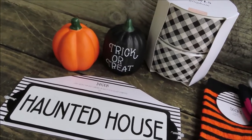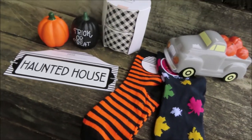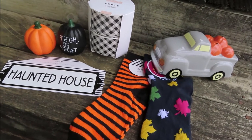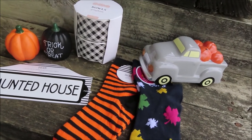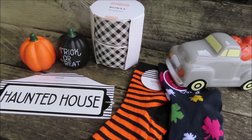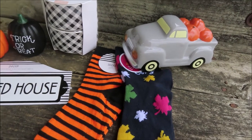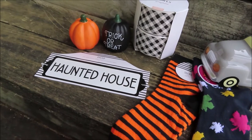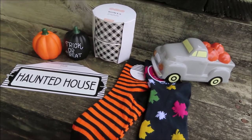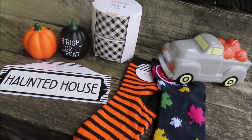Okay, so that is all I grabbed today. Whenever I walked into Target, they were actually putting all this stuff out. So I just walked around Target looking around while they unpacked all this. They still have a lot of school supplies stuff in the Target dollar spot right now at my closest location. So hopefully they'll get all that gone and put more fall stuff in. But like I said, this is all I got for this trip.